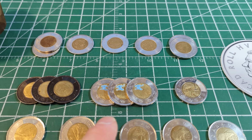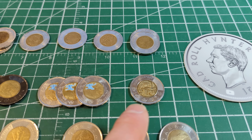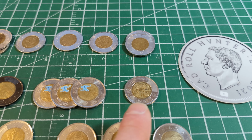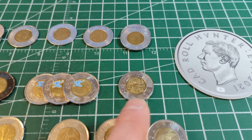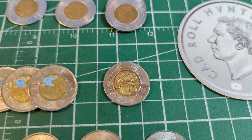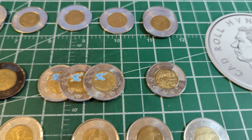3 colorized toonies. All of them were the 2021 Insulin. We did find the Nunangat non-colored 2024. This is the first time I found that one. I hadn't had it yet. So I'm going to be on the lookout for one that's a little nicer than this one. This one's got a little bit of dirt on it. I might run it under some water, see if I can get it looking better, but it's definitely circulated.